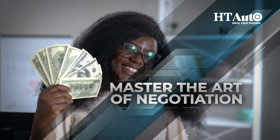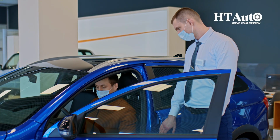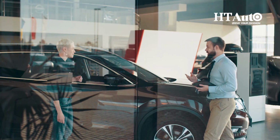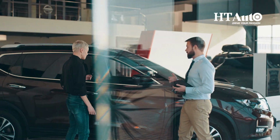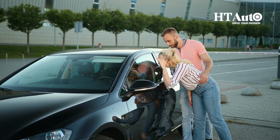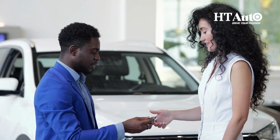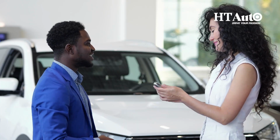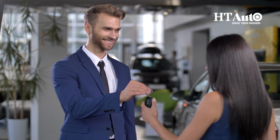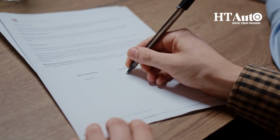Tip 6. Master the art of negotiation. Finally, once you've found a potential buyer, it's crucial to negotiate effectively. Be prepared to negotiate the price, but also consider other aspects such as payment terms, transfer of ownership, and any additional requests from the buyer. A successful negotiation can help you secure the best deal and ensure a smooth transaction.